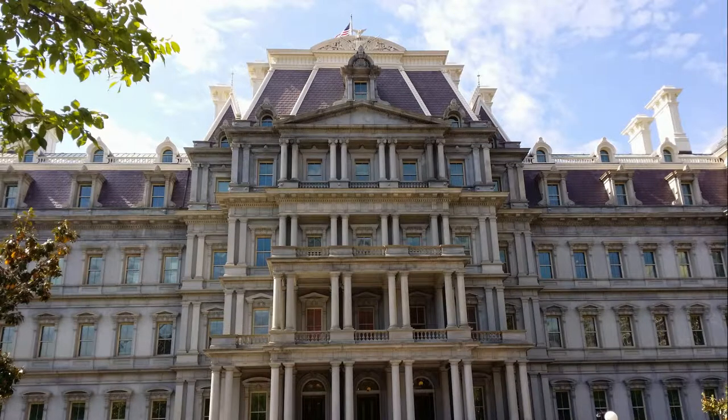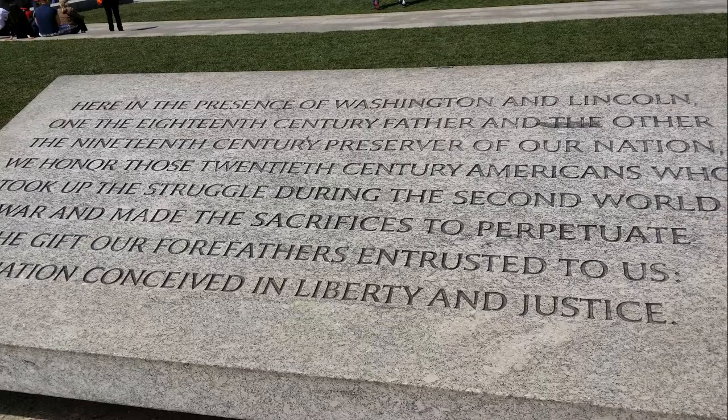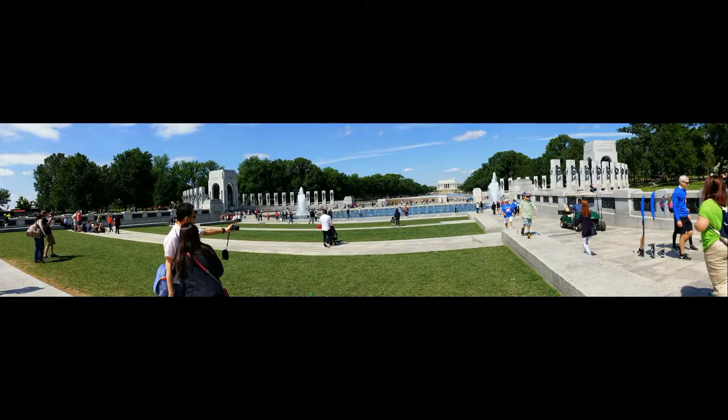This is where we started our 16-mile walk. I love the architecture in Washington. That's an office building. Can you imagine working in that office building? Now off to the Washington Monument. And then we went over to the World War II Memorial. A beautiful memorial. It's absolutely gorgeous.